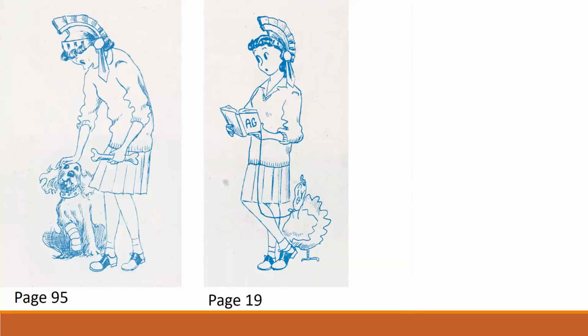And here's a couple of drawings from the college's subsections. So on the left, you have veterinary medicine. She's here with a little dog. She has a bone. And on the right, you have agriculture. She's reading an ag textbook, and she has a chicken on a leash, I guess, which I don't think is a thing that people do.